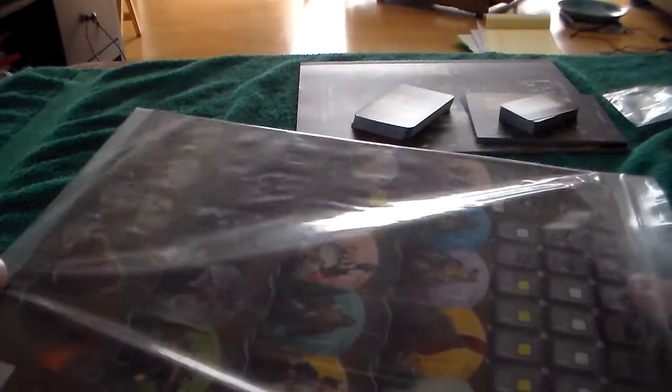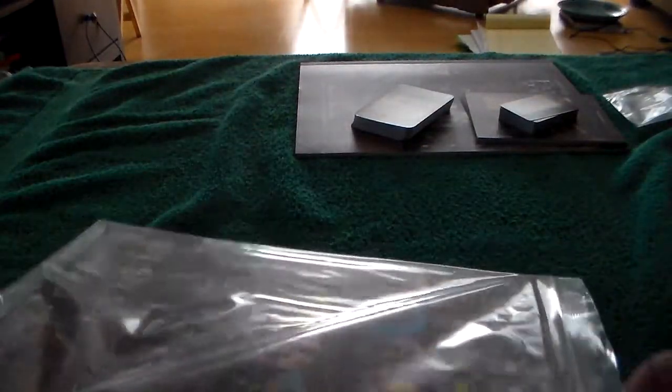Anyway, I haven't played Warhammer Fantasy since, what, 2nd edition? Wow. I don't think I've played Warhammer 40k since 2nd edition either. But they do put out some pretty cool products.